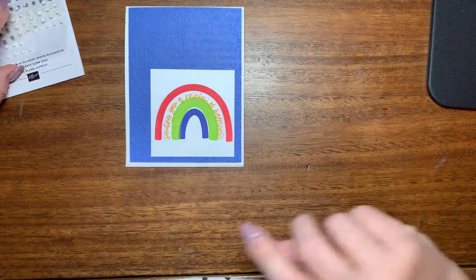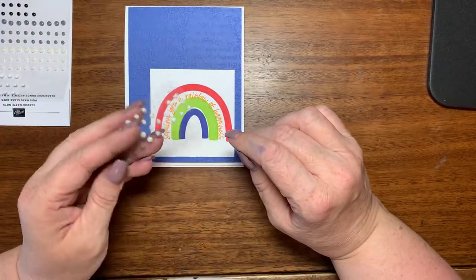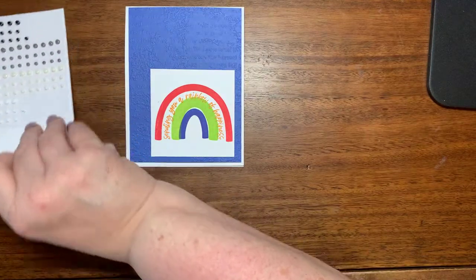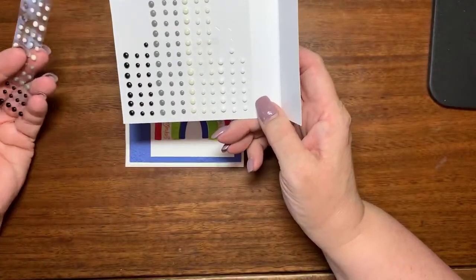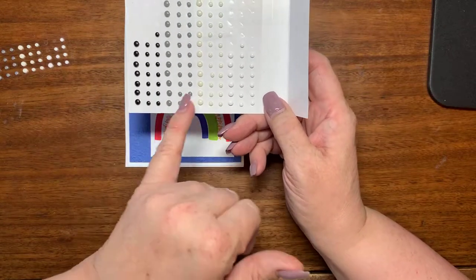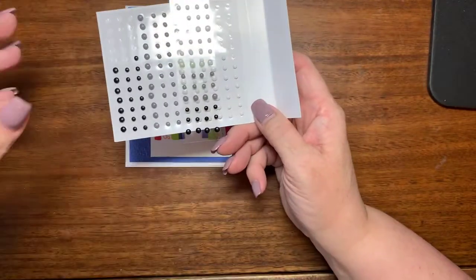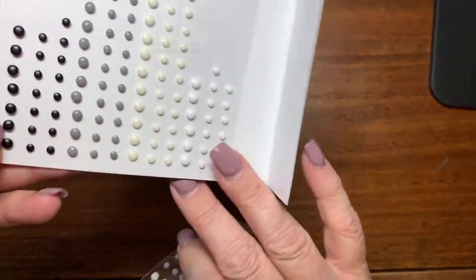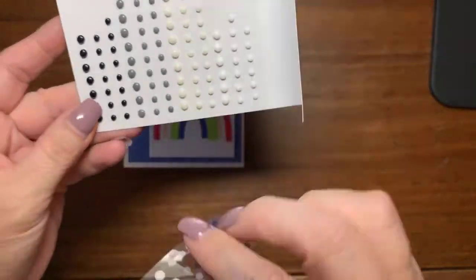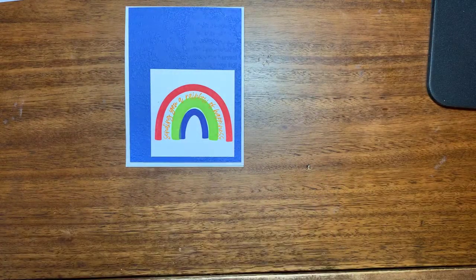And also, I think I want to add something else because you know me, I like to add things. We're going to use these classic matte dots in white, of course. And this is a partial pack, but these are really fun and very useful because they come in a mixed package of black, gray, vanilla, and white. So you can really make them work with anything. And the shape is just what it says, classic, and the finish is matte. So again, those are in the January to June catalog, and hopefully they're available. I don't know, but it's okay. They'll come back if they're not.